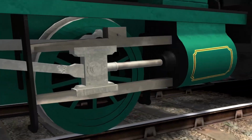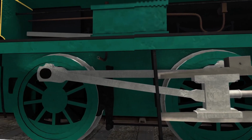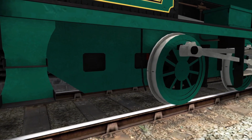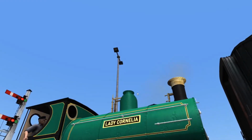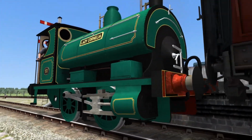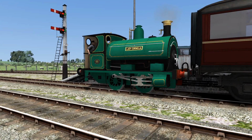Coming down to the wheels, we've got all the linkage, which is all looking nice and great to see. We've also got this extra piping underneath here, which is a great addition. I'm really liking that. And we've also got the brake rigging underneath, which is also nicely represented, as well as the sanding pipes down to the wheels, which are great to see. So he has gone into depth modelling this, and he has done a fantastic job. So fantastic work, Yaron. Really great job.